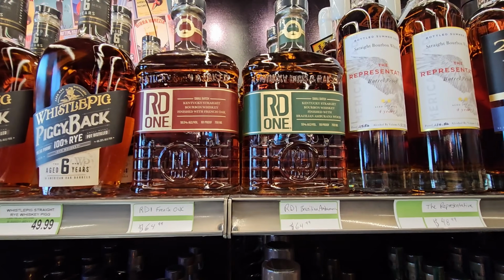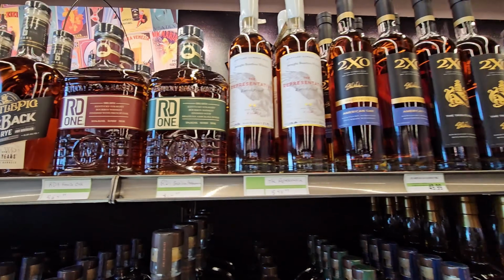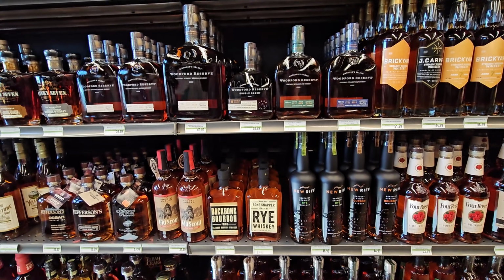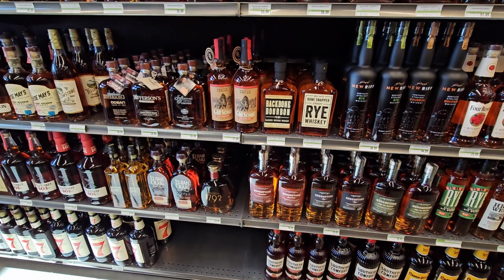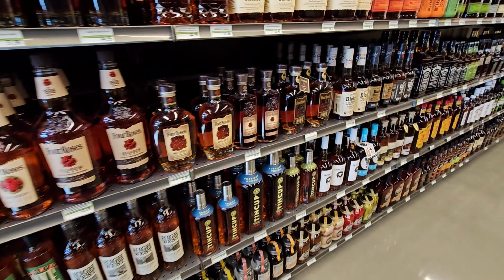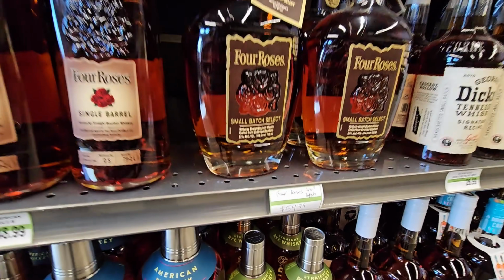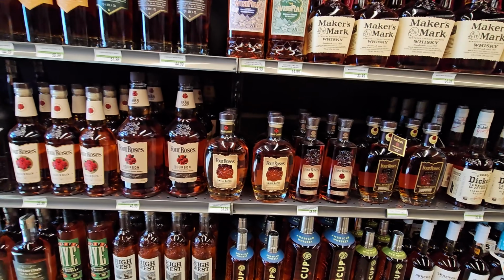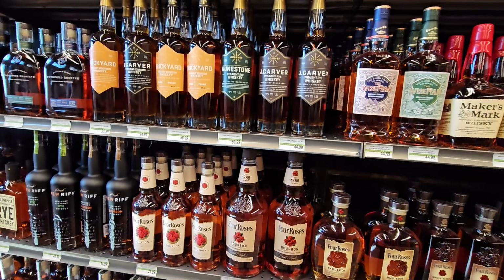I do want to get into these RD1s. I have not loved the Amberana finish stuff that I've had yet, but I've had an Amberana finish rye and then the Penelope Rio, which is Amberana finish and honey finished, and I didn't like the honey influence on it, so I haven't had just an Amberana finished bourbon yet, and I think that RD1 is probably going to be my first one.